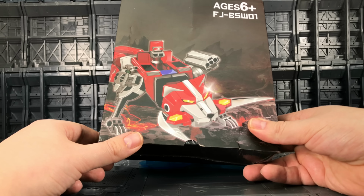We also get these hexagonal, 1, 2, 3, 4, 5, 6, yes, hexagonal base plates. Now, correct me if I'm wrong, are these like an energy shield? Well, it's been a while since I watched the original Voltron. I've been enjoying the Legendary Defenders, which is a very, very good show.